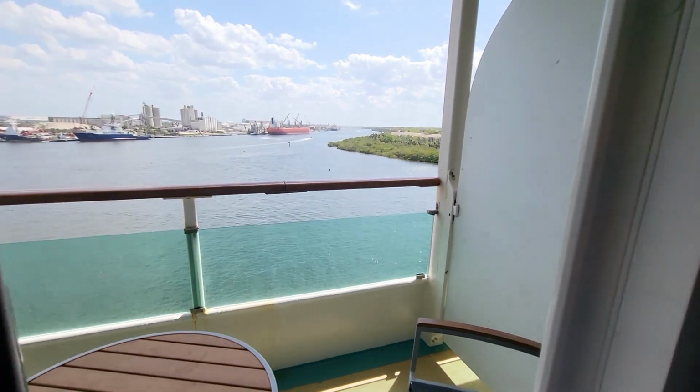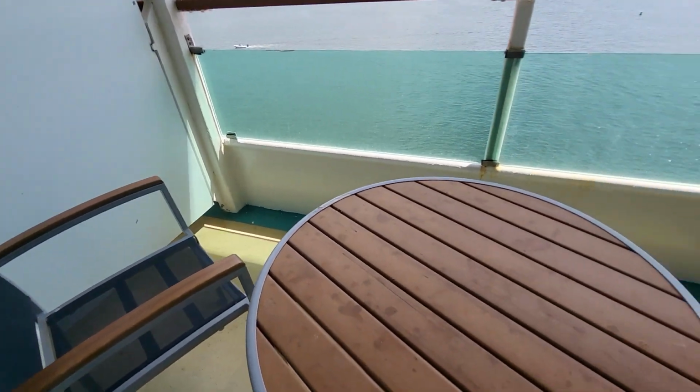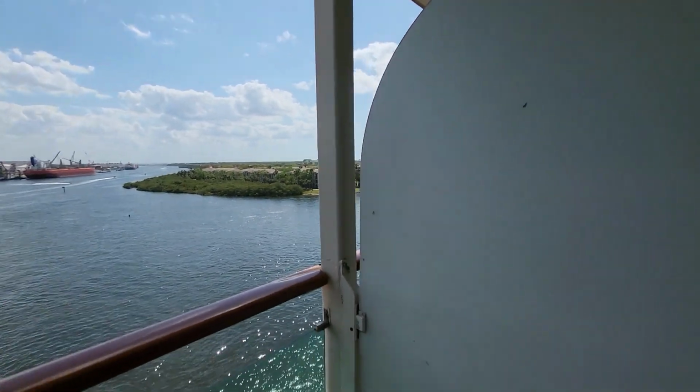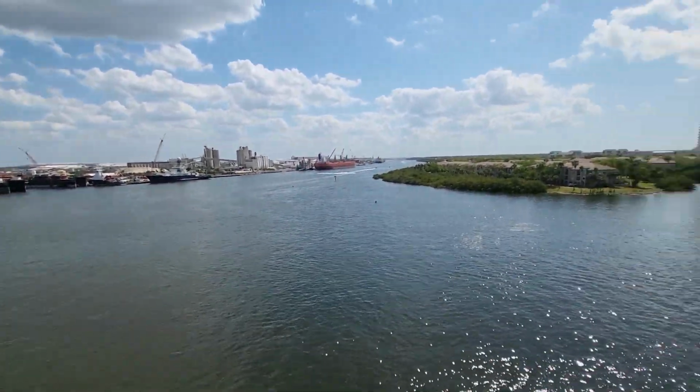We're in the port of Tampa, getting ready to set sail today. But on the balcony, you have a couple chairs, a table. This ship does have the doors here on each side that you can request open. If you have a couple staterooms together, you can extend the balcony. Quick view of the port.